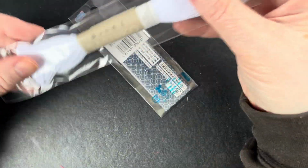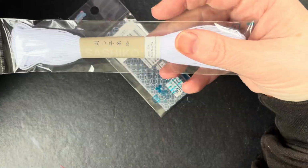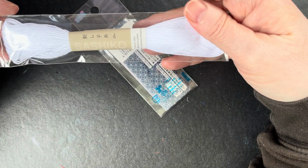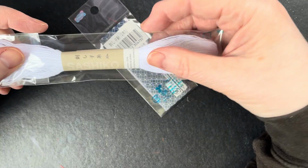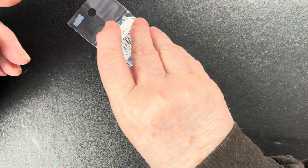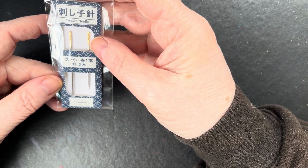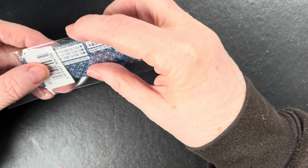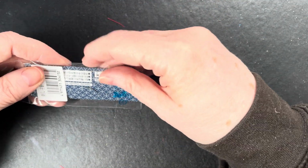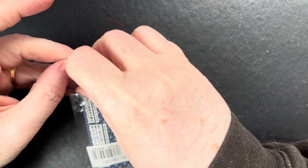And of course, I've got some Shoshinko thread, which I do love to use. Shoshinko thread is a little bit thicker, and it's just nice. And this was made in Japan, so it's proper Shoshinko thread. And that came within the box. And two Shoshinko needles. They just look a little bit different to the ones I've got. So I'm just going to open it and have a little look and feel them. It says made in Japan.